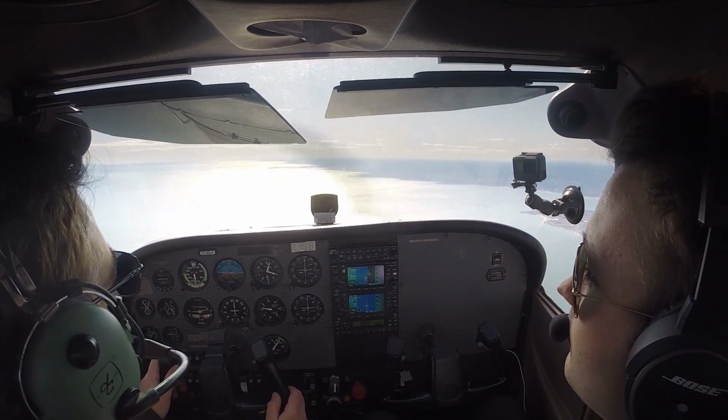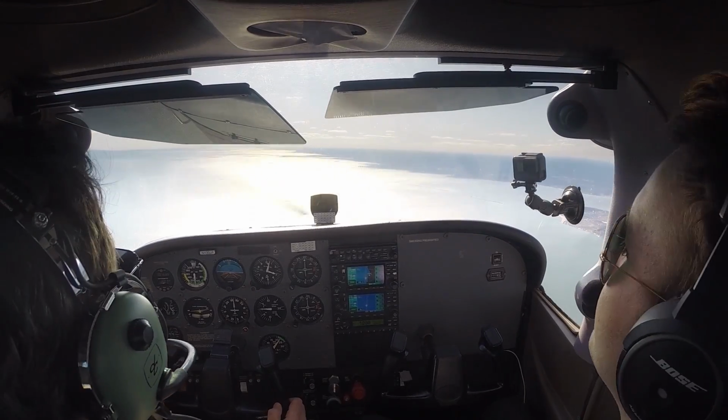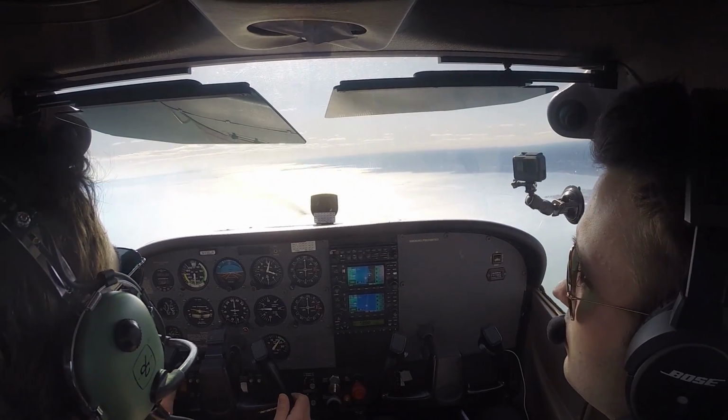Well, that's calmer than everywhere else we've been. Altimeter 30.14, 14 knots. Just the surface winds. Everywhere else has been above 20 knots.